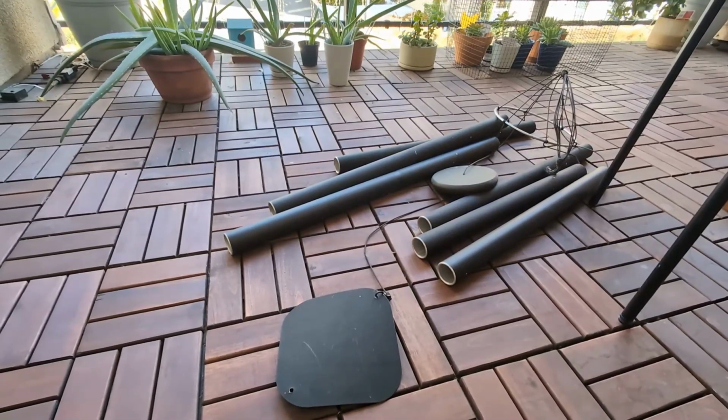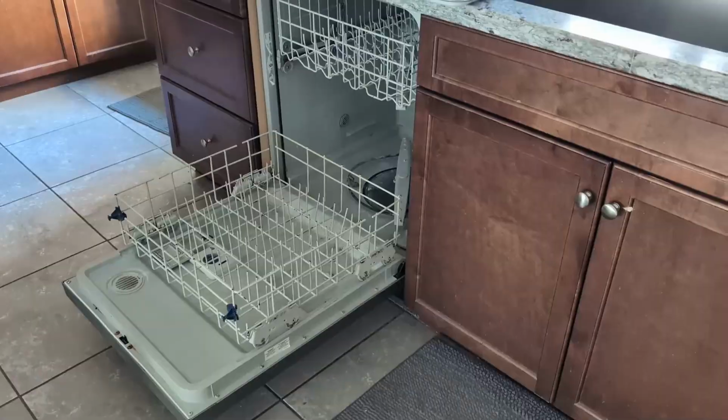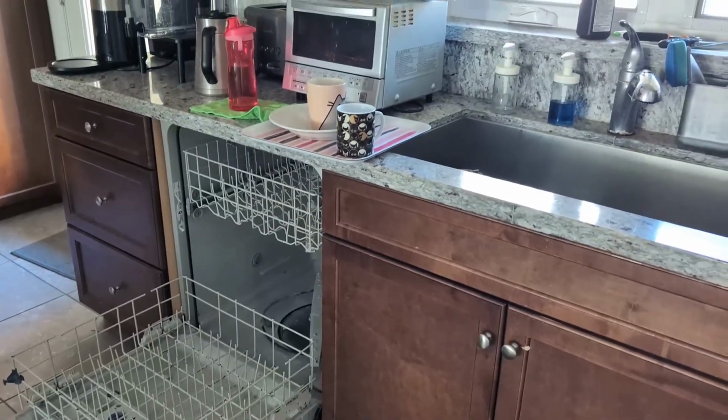After that, I went to the balcony to put up the chimes. I had taken them down a few days ago because of strong winds. And since I'm down here, I might as well put away some dishes into the dishwasher.